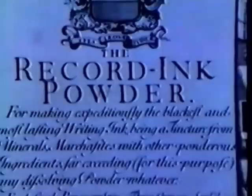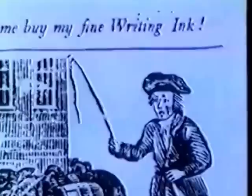Fine writing ink could be bought in powdered form and then mixed at home, or ready-made in jars, or just occasionally still from the travelling ink vendor. From his barrels it would be decanted like wine.